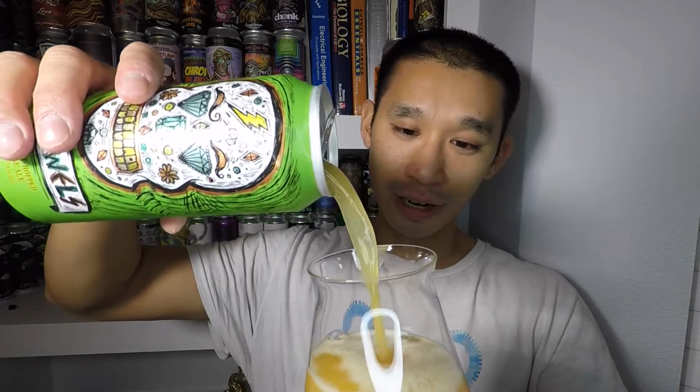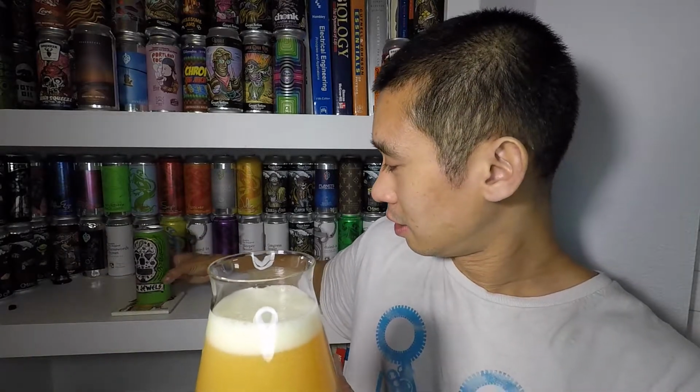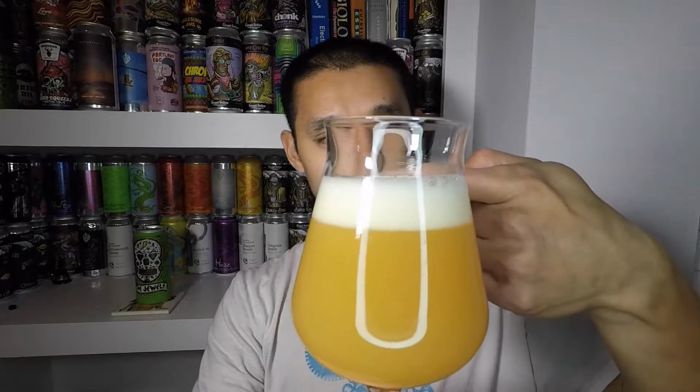I wish I had more cans of this. It's just great, man. It's very, very delicious, very pleasant. It's called that good. And like I mentioned earlier, it's a New England style IPA, so it's gonna be hazy. Poured with about a finger of head there. Just very nice, I want to say fluffy, yellowy orange head. Nothing crazy. It's just, you know, just head.